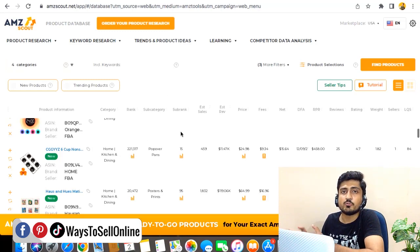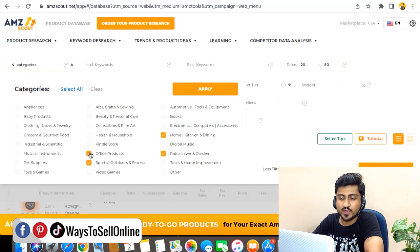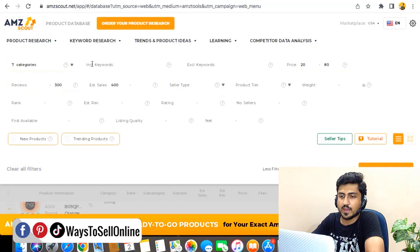Now at this place, we need to further narrow down our criteria as per those 7 points which we have just discussed. To do that, we just need to click on more filters, and from that, we need to fill out each filter one by one. AMG Scout will only show you the products which fulfill that filter criteria. In categories, we can choose any category we want, but the categories I love are art and craft, office products, sports and outdoor, home and kitchen, patio, lawn and garden, and maybe pet supplies. No automotive, and tools and home improvement, yes. After selecting all of those categories in which you are looking for the product, click on apply. In the keyword we can just leave this empty. Excluding keyword, price.